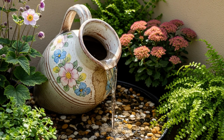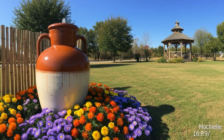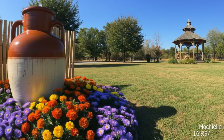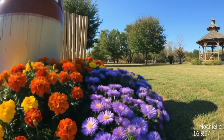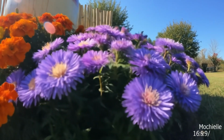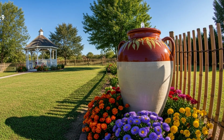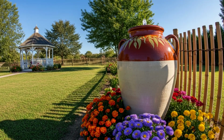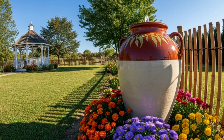This simple act of transformation carries the spirit of upcycling, where old, forgotten objects discover new beauty in the garden's embrace. The clay jar, painted in soft farmhouse whites or left in the warm embrace of terracotta, sits proudly among flowers. Marigolds flicker like golden flames at its base, their scent keeping the air lively and fresh.